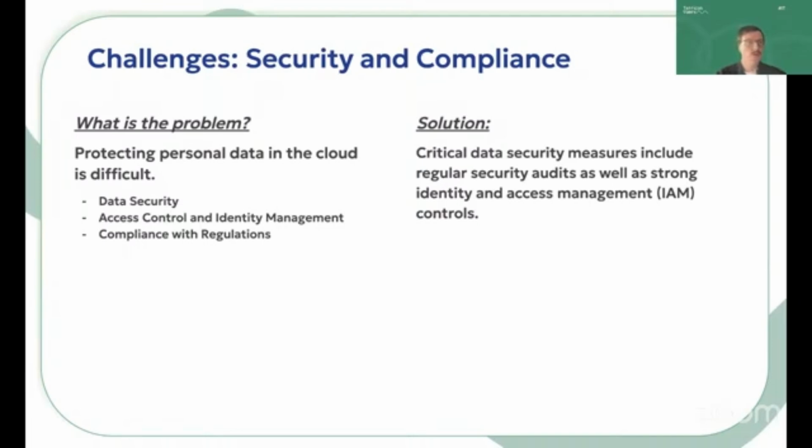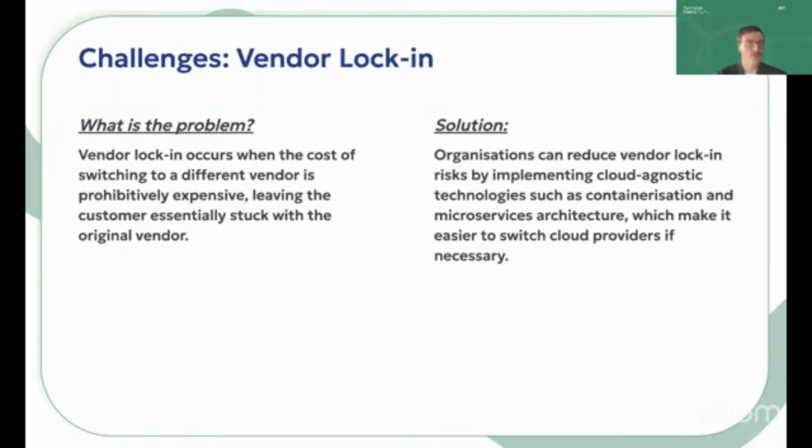Next one I would like to talk about is vendor lock-in. What is vendor lock-in? Vendor lock-in is one of the major challenges organizations face when adopting cloud computing services. It occurs when a company becomes highly dependent on a single cloud provider's infrastructure, services, or APIs, and it makes it difficult to switch to another provider without significant technical, operational, or financial costs. This dependence can limit the organization's flexibility and control over its IT strategy in the long term.